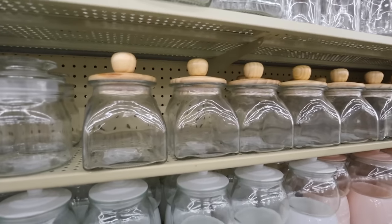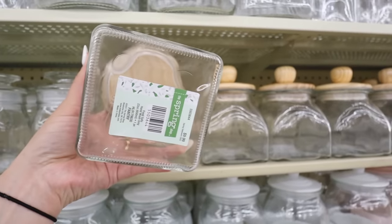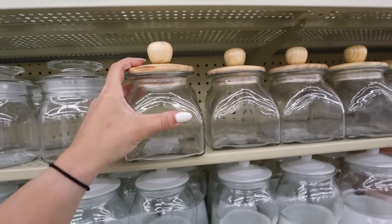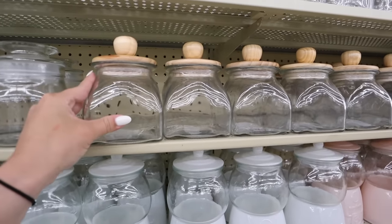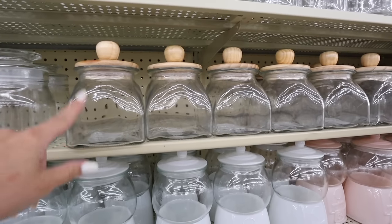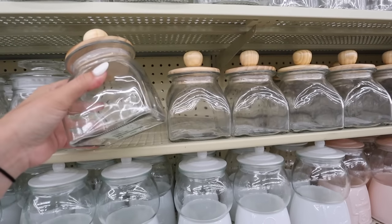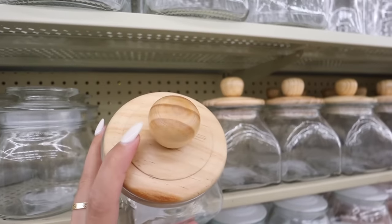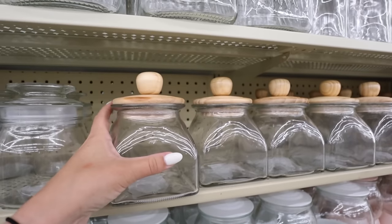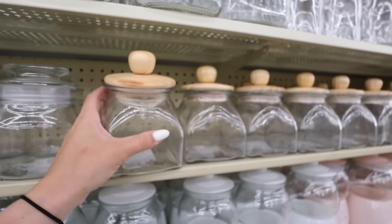I just noticed these though while I was looking at these gumball machines. These are beautiful. These are part of the spring shop, so they would be 40% off, but these are super cute. You could use them for bathroom organization. You could put Q-tips in here. I feel like that'd be the perfect length. Also pantry organization, maybe coffee grounds, tea bags. I love the top. I love the little knob at the top that you can pull, and I love the color of the wood with all of the veining in there.